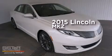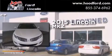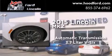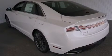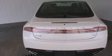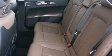This is a brand new 2015 Lincoln MKZ. This four-door sedan has an automatic transmission and a 3.7-liter V6. Its top features include a navigation system, Bluetooth cell phone integration, a rear-view camera, keyless ignition, speed-sensitive volume controls, a multi-link rear suspension, a turbocharger, traction control and stability control systems, and a tire pressure monitoring system.